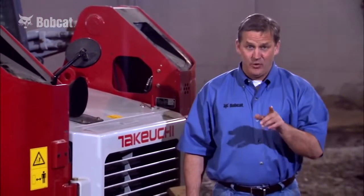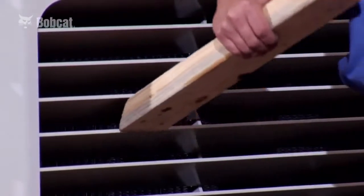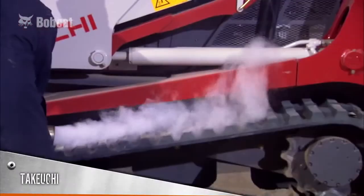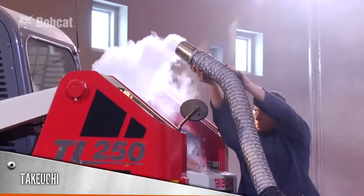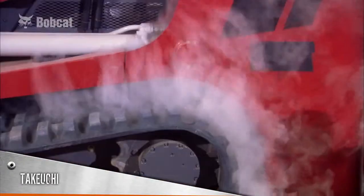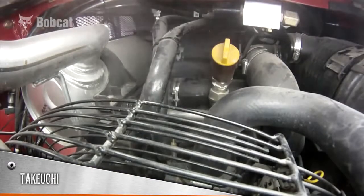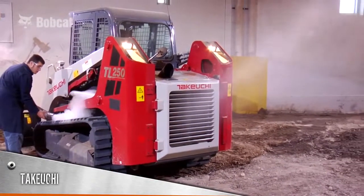The Takeuchi radiator is here in back. They win the award for the largest opening next to a radiator. These slots are big enough to fit a 2x4. Dirty air is drawn in over the tracks, and some clean air comes in from the top. More dusty air comes from the ground. It all fills the engine compartment and gets pushed out the back. This has to wreak havoc on your filters.